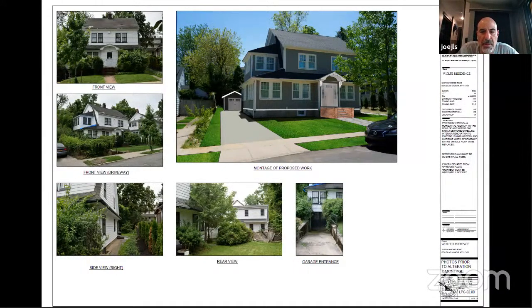The upper right-hand picture is sort of like a photo montage of what this presentation is about. We're extending the hood over the front door 18 inches. We're removing the garage door from the lower level, removing the retaining walls and the driveway, and building a new one-car garage in the rear yard that's tucked in behind the house. It's offset 5 feet from the side yard and 5 feet from the rear property line. Next slide, please.